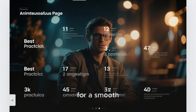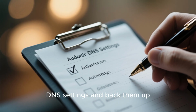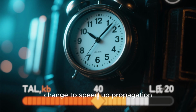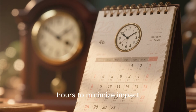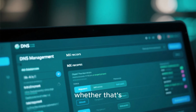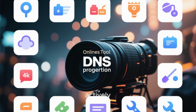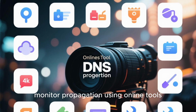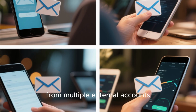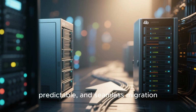Let's recap the best practices for a smooth, email-safe DNS transition. 1. Audit your current DNS settings and back them up. 2. Lower your TTL values at least 24 hours before the change to speed up propagation. 3. Schedule the change for off-peak hours to minimize impact. 4. Double-check your MX records. Ensure they point to your correct email provider, whether that's your new server or a third-party service like Google or Microsoft. 5. After making the change, actively monitor propagation using online tools. And 6. Test your email thoroughly, both sending and receiving, from multiple external accounts. By following these steps, you can turn a potentially risky process into a controlled, predictable, and seamless migration.